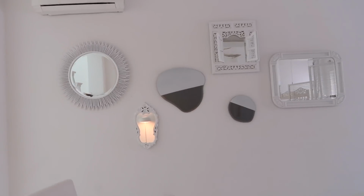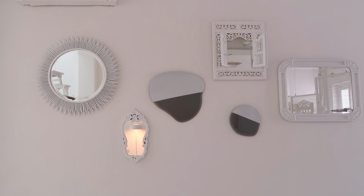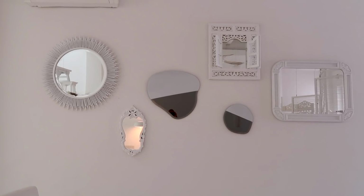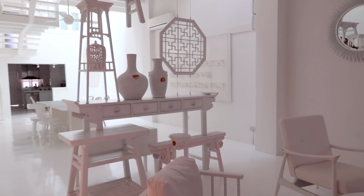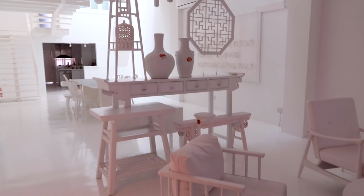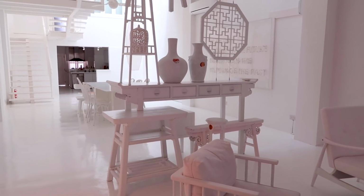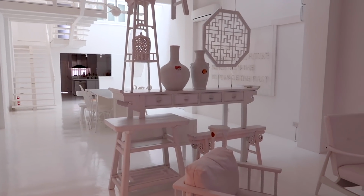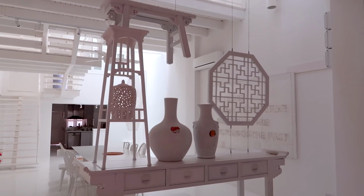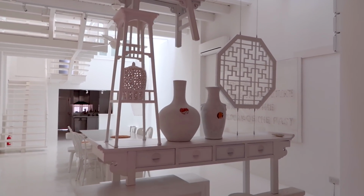And then on this wall we have a mishmash of different mirrors, which I also really like. If I step back, it's just a really cool wall to look at. So just to the left of the living room, you will see this masterpiece. This is honestly one of the main focal points in the house, and I love it. It is just a bunch of antique furniture piled on top of each other, but I think it's been done really nicely, and it kind of divides the house up a bit.